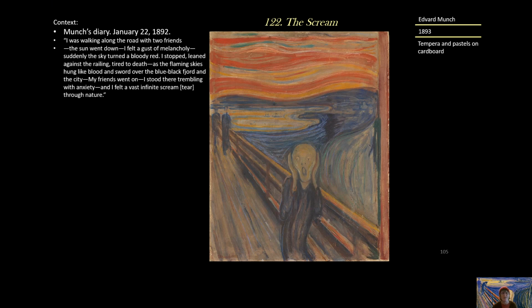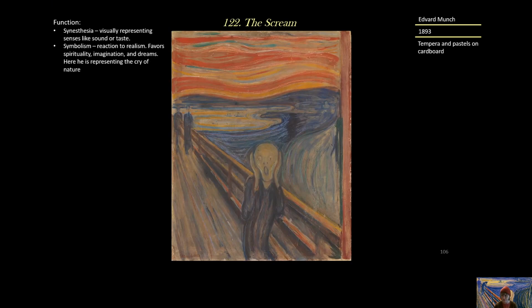So he really describes that event, which we know he experienced, likely maybe at a resort. At any rate, he has described it really well for us. The function of this piece is that it gives us a visual of synesthesia. So synesthesia is where an artist will visually represent something that they hear or that they taste. In this case, it's a sound. It's the scream of nature that Munch is showing us in this art. So that's synesthesia, representing visually something that you hear or taste.